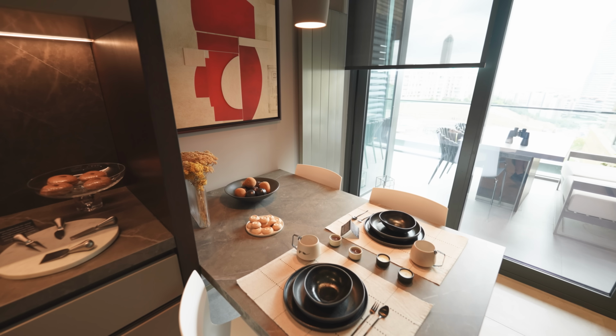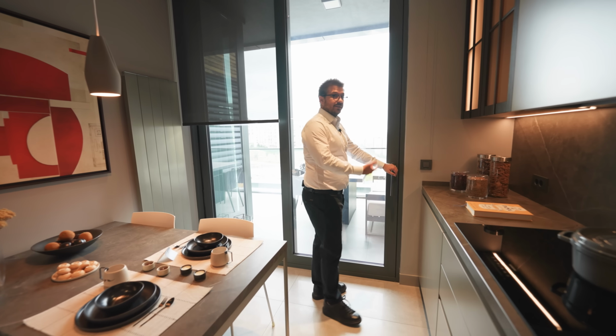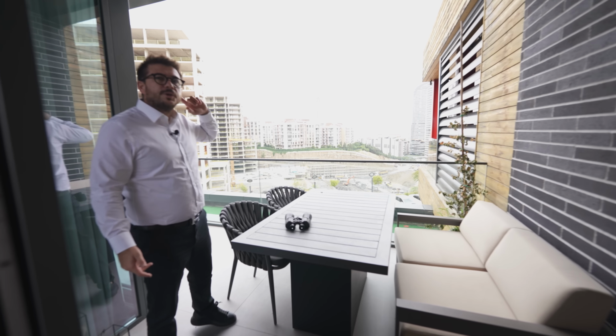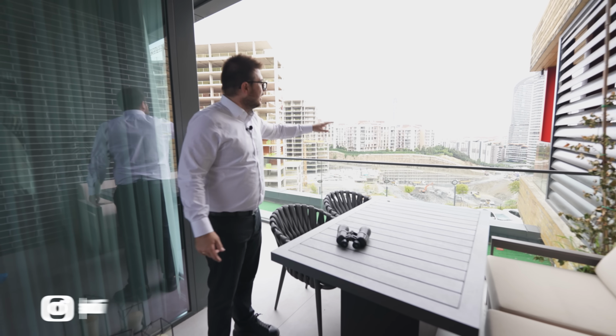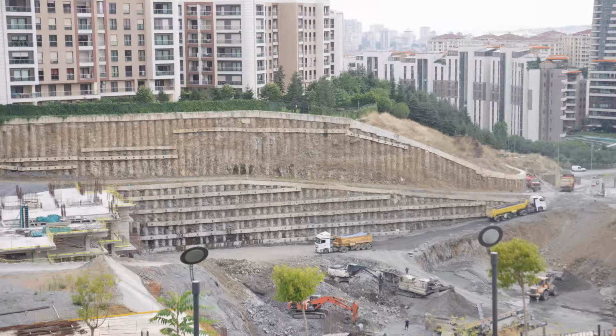There's a breakfast nook over here inside the kitchen. Also, you have a huge terrace, around 25 meters square, over here. What you hear, I'm sorry for this, is the construction. Construction is ongoing very fast here because they have to make it ready in less than 2 years' time.